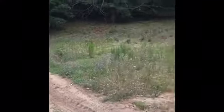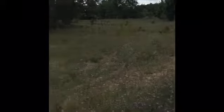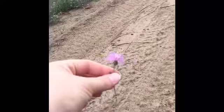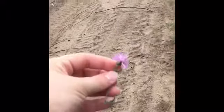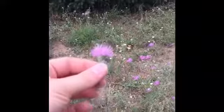But you can see we have just a large pasture full of these purple weeds, so we keep them for the honeybees. You may have seen this star thistle around your property or in the ditches. They are really prevalent here in northern Michigan, but this is what most of our honey is, at least this time of the year, because of the massive nectar flow.